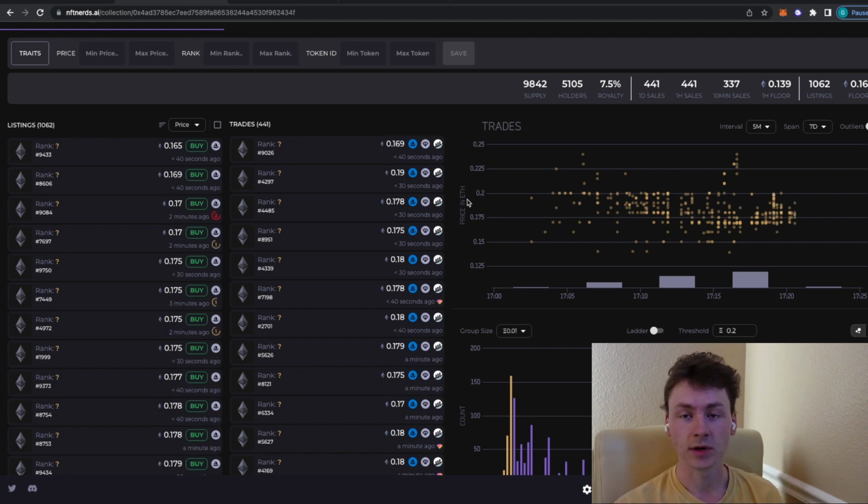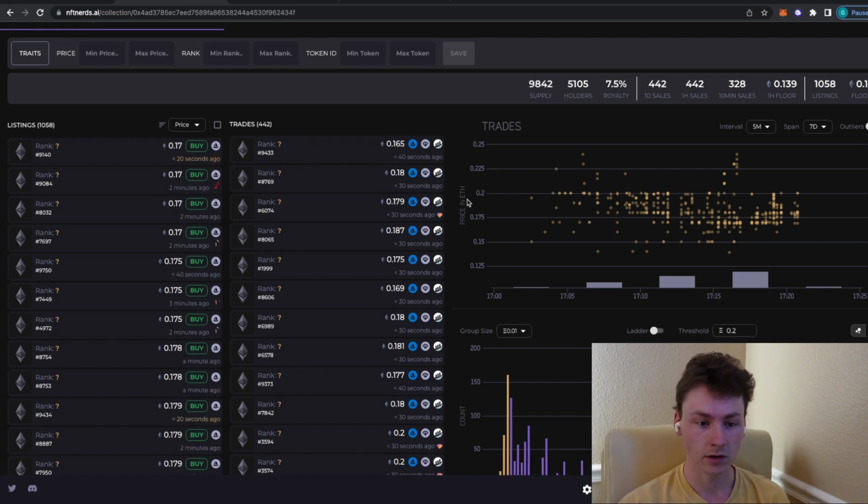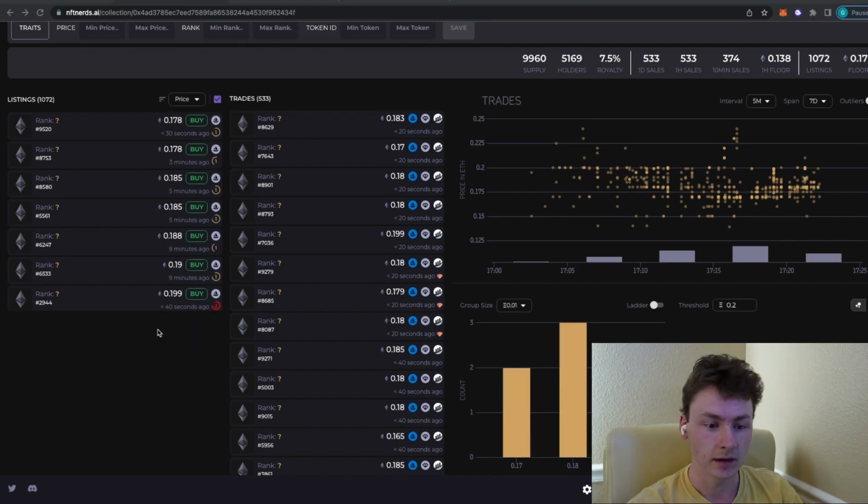But that's just a personal preference of mine, to sell one to cover my initial investment, and then I can ride the other one all the way up and I can hold it as long as I want, or I can hold it down to zero and I won't really be too upset because I took my initial investment off of the table. As you can see, there's a lot of people buying them all over in a pretty wide range.